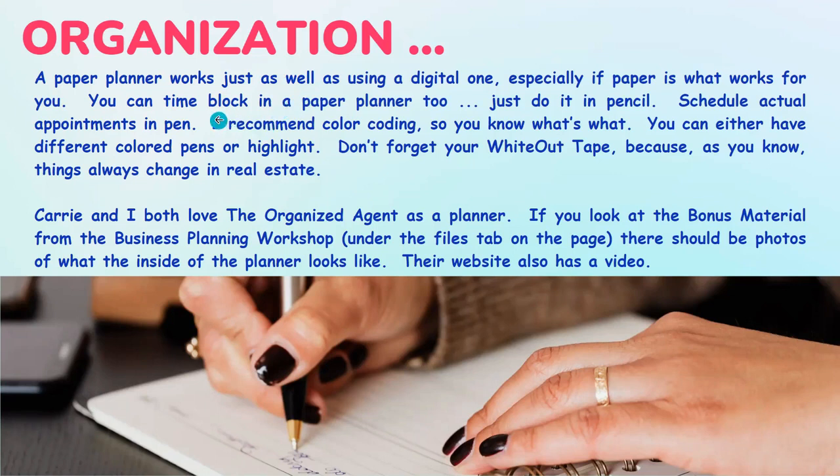So if it was just a networking lunch, it would be one color. If it was taking clients to look at properties, it was another color. If it was a buyer or seller presentation, it's in another color. Or you can just use different color highlighters, but I find that the highlighters bleed through whiteout tape. So I just would use different color pens. Because everything is fluid in real estate. You can have a schedule to look at a house and it goes under contract and then you have to delete it out of your calendar.